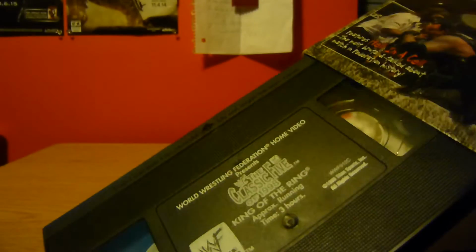Got a little Rick. And now, moving on to the large amount of figures, because I just got, like, two buckets full of figures. I'll go wrestling stuff first, if I find it all. Got this King of the Ring VHS. 1998. So now I have another one to add to my collection of VHS wrestling. Got quite a bit.